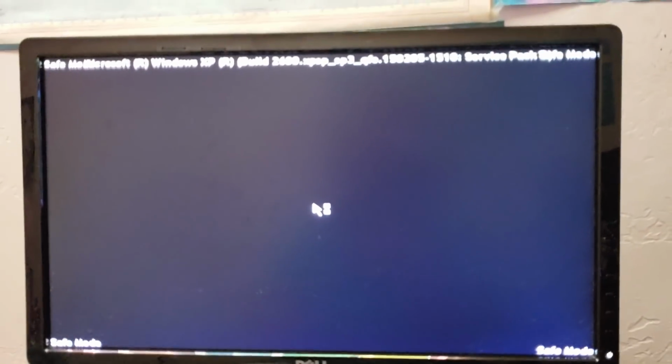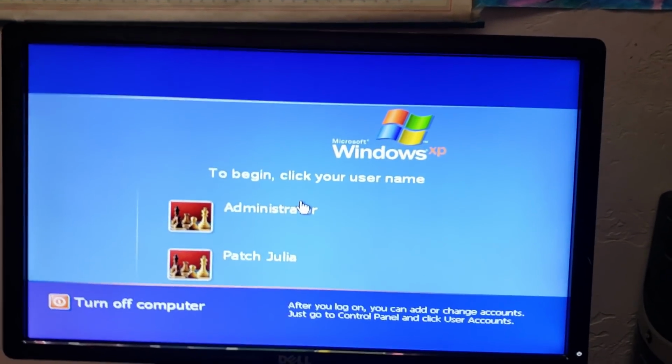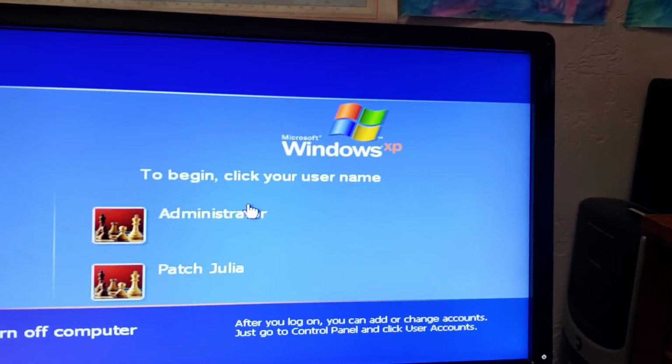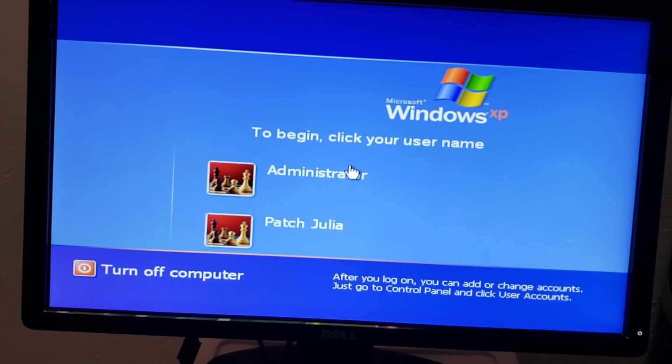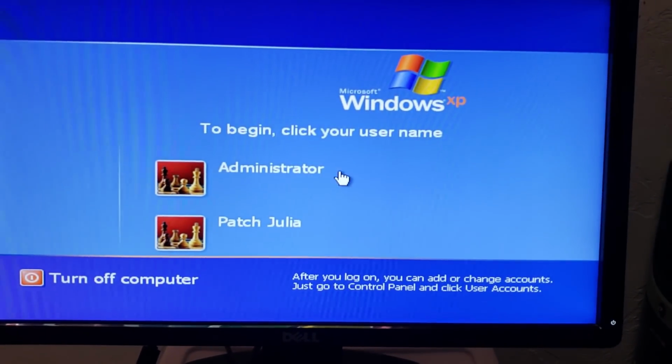Somehow SP4 has done something and Windows Update's not working. I don't entirely understand what it's done because it should have worked. It worked on all yours. As to why it's not working, I don't know, because I've used SP4 before and it's always worked for me. So, I don't understand. I'm trying to boot the system in safe mode with networking. Do I click administrator? Yes.